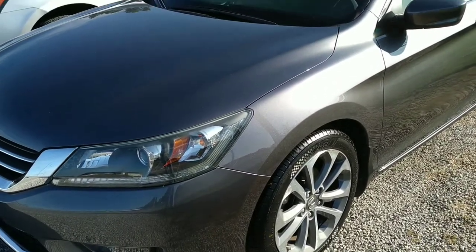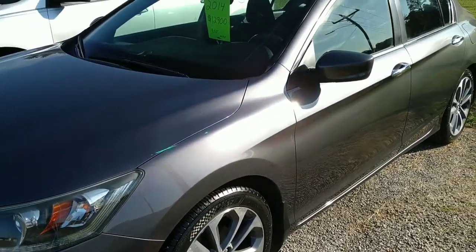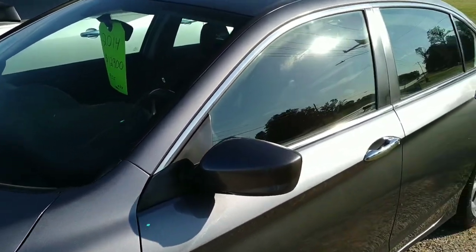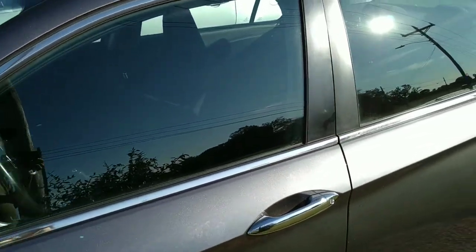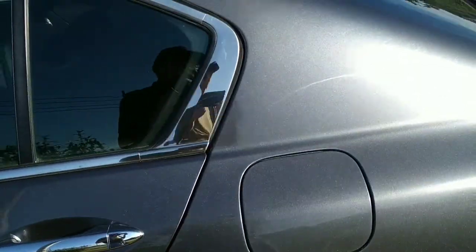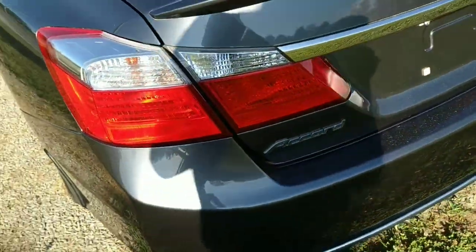All right, today we're looking at this 2014 Honda Accord. This is a sweet looking Accord, folks. Only about 19,000 miles on it. Excellent price. It's in good shape. We've got tinted glass, alloy wheels, really good tires on it. And of course, 19,000 miles on a Honda is just not even broke in yet.